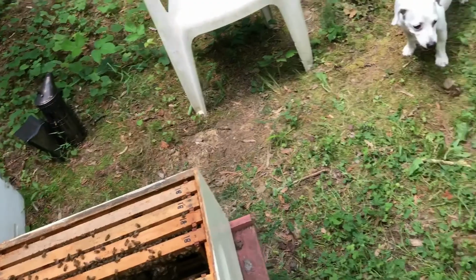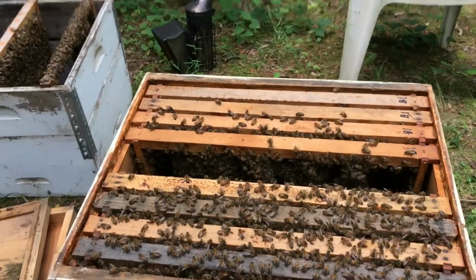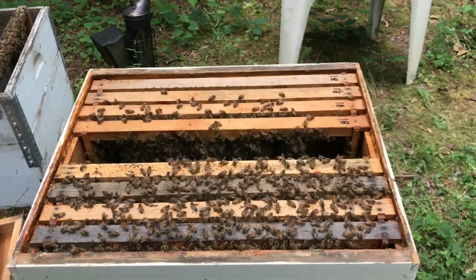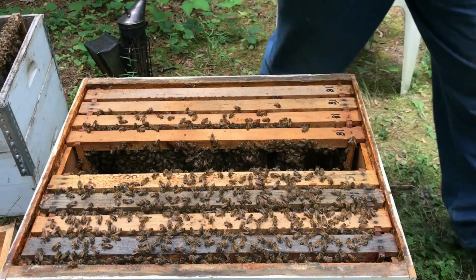There's Pepper. Hey, Pepper. All right, get this set back up. Sorry if I'm bouncing y'all all around. So we're gonna do a little bit of checkerboarding because I want them to go ahead and finish pulling these frames out.